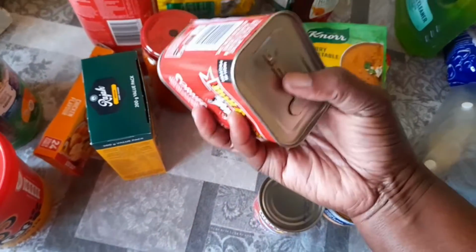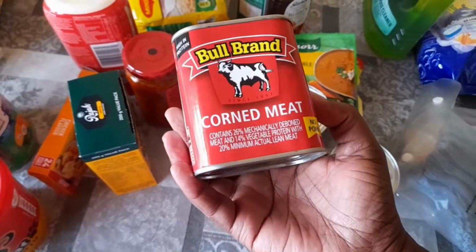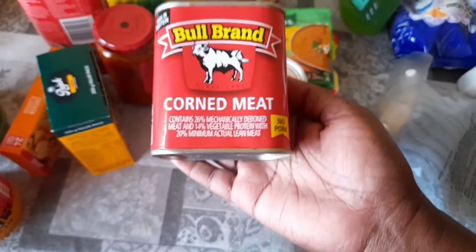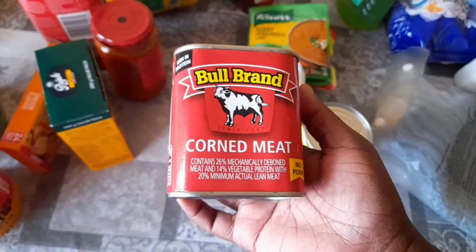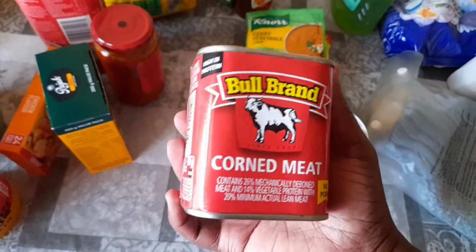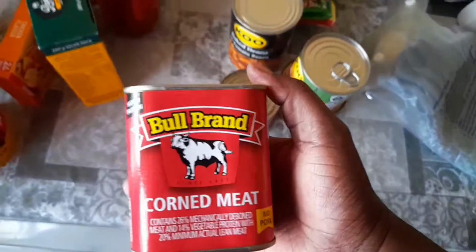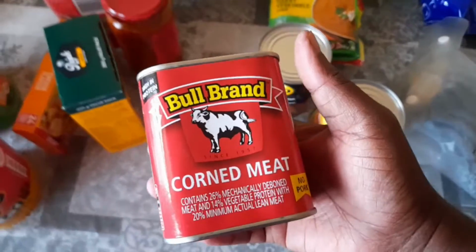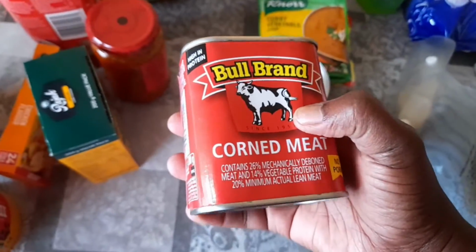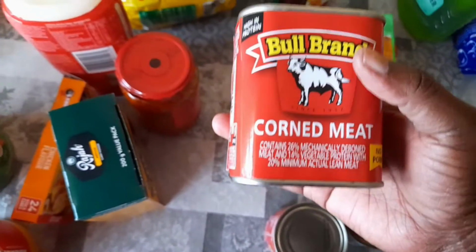Then this one is a Bull Brand corned meat, which in my previous video you saw me doing my rare morning routine whereby I cook in the morning if work is hectic, if there's pressure at work. I wake up early in the morning and I cook so that when I come back, when I'm tired, I just get ready to sleep. I bath, eat and sleep. So I bought three of these ones. I really think I like them also.